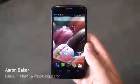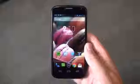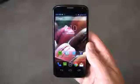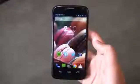22 days have passed since I started using the Moto X as one of my personal devices, and as I round that 3-week mark and finalize the challenge, I've settled in and found the things that I really love about this device and don't love so much.